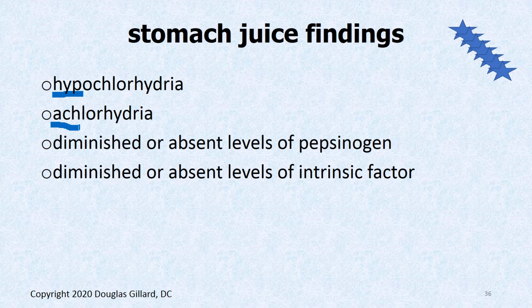Intrinsic factor. No, they're not going to have that.